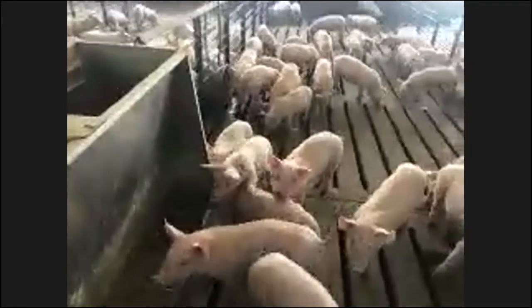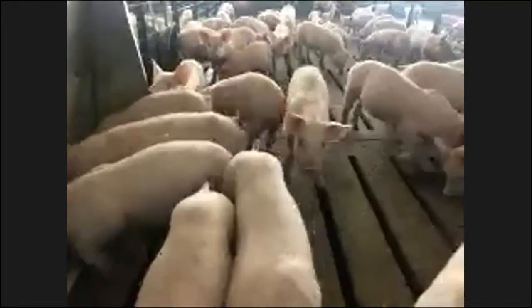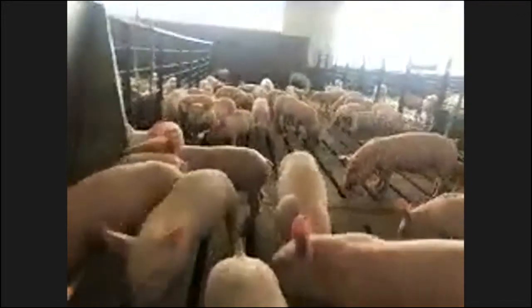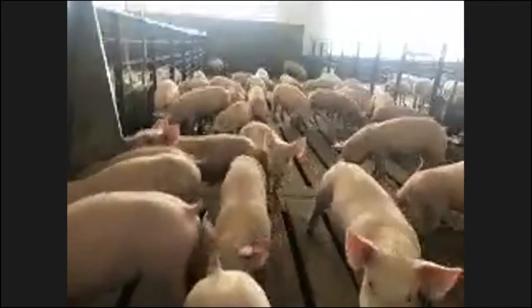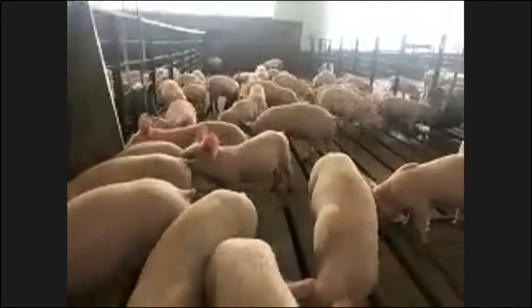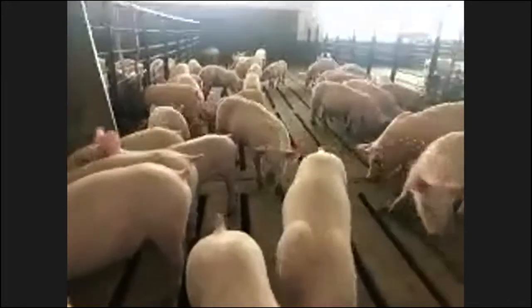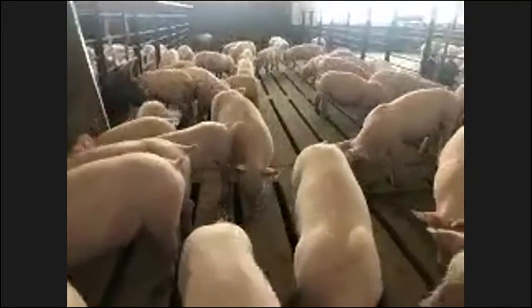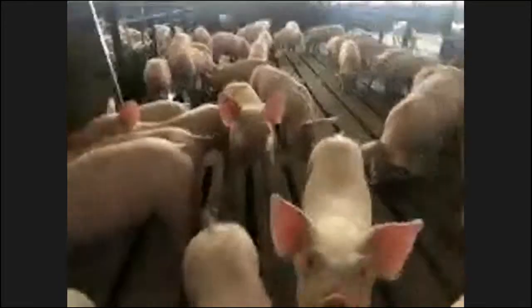And we raise them here at this nursery for about 4, maybe 5 weeks. And then we transport them to another barn where they are going to grow for the rest of their lives. That short 6 months that it's going to take for them to look like these cute little fellas here to the 280 pounds that are going to go on to be mothers in our sow farms or bacon on your plate.